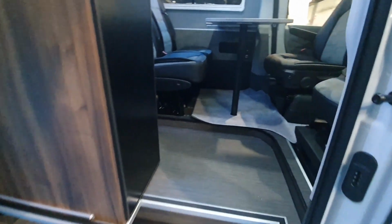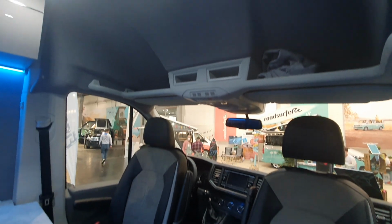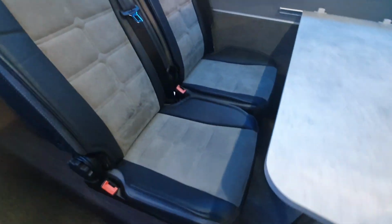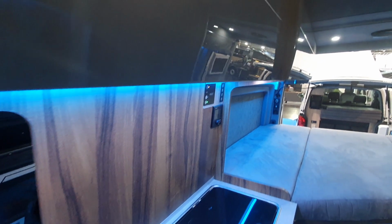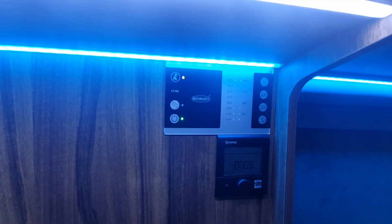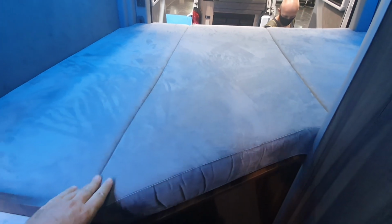Obviously these companies are largely building to order. So if one has particular specifications, then one has to say what they are, and they would do it. As far as this is concerned, we have a rather dark wood and blue lighting. From up here we can see the situation with the electricity and how much water we've got, and a bed at the back. And as usual, the bed of course will move around.